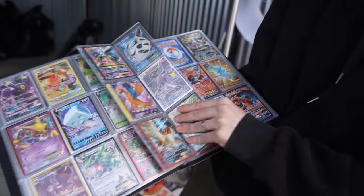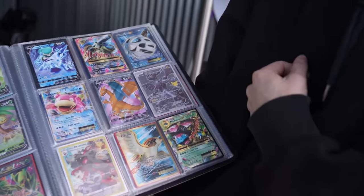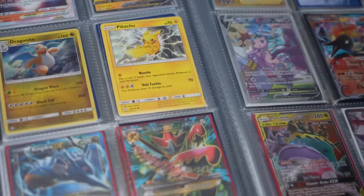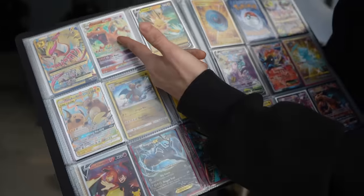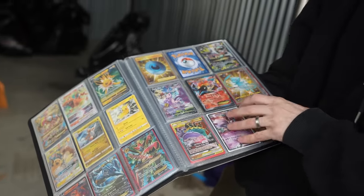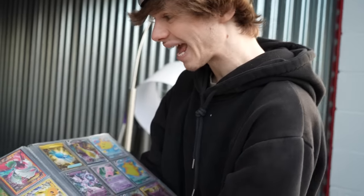Oh, wait a second. This page is folded. Oh, snap. We got another Charizard V right there. I will let you have this one. We also got another Charizard V-Star. We got the tag team right here. Some secret rares. Dude, it's stacked.